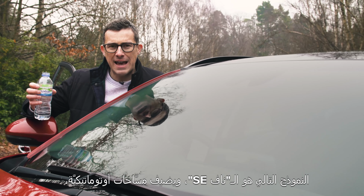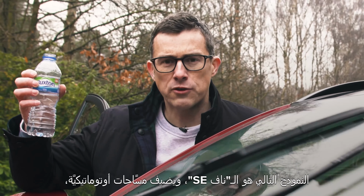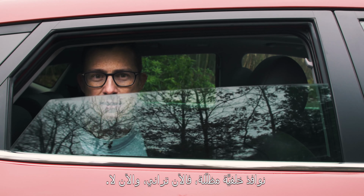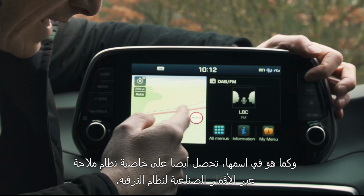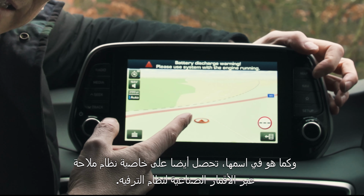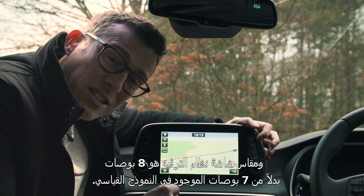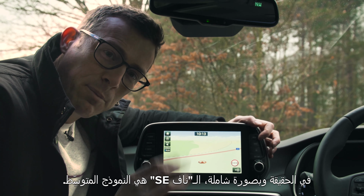The next step up is SE Nav cars, and they add automatic windscreen wipers, rear privacy glass, so now you see me and now you don't. And as the name suggests, you also get satellite navigation for the infotainment system. Oh, and the infotainment screen is 8 inches rather than 7 inches on the entry-level car. In fact, overall, SE Nav is probably the pick of the range.